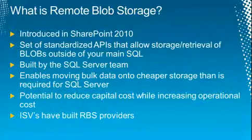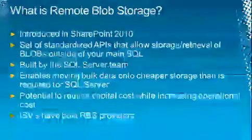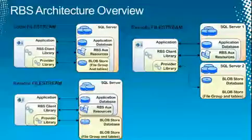There are some ISVs that have leveraged the APIs that the SQL team has built. They've created the foundation, the APIs, the platform, and some third-party ISVs have taken that and built their own RBS providers. But what we'll talk about are the RBS providers that we have out of the box, right? So you have a local file stream provider.